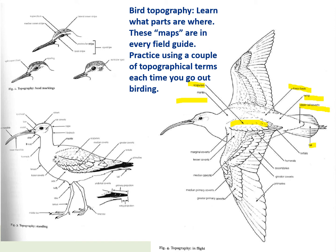In the wings, we have coverts that cover the wings like shingles, and when the tips of coverts are patterned differently, it will result in prominent markings, which we'll look at in the next slide. Practice a few terms, learn to apply them to a bird in flight as well as a bird at rest.